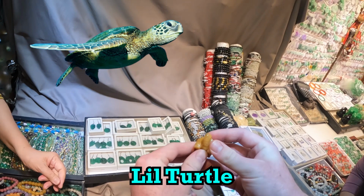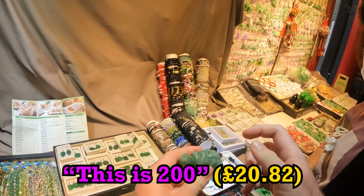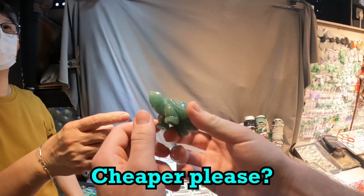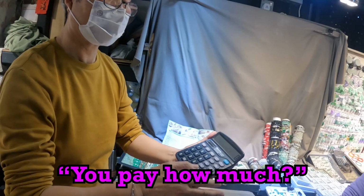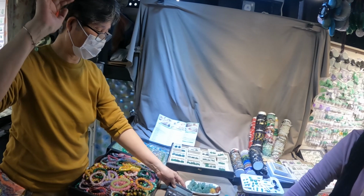How much are these? This is 100. Good price for you. And they're the big ones. How much are these ones? This is 200. Can you do cheaper? You pay how much? 300. You pay how much? I'll pay 40. You're not doing 40.